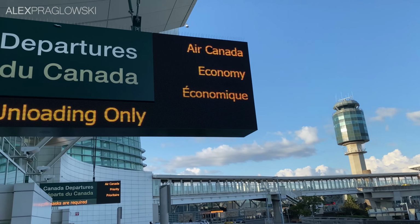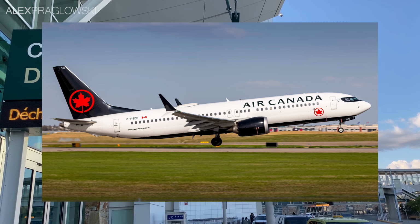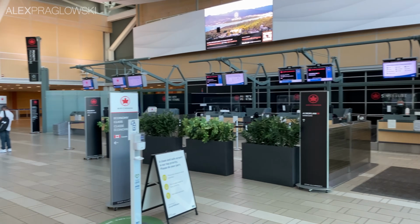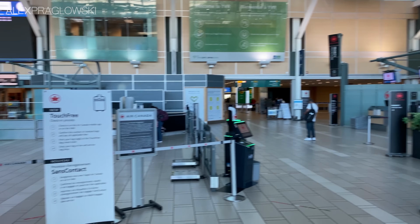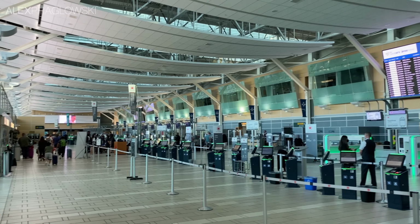Today I'm heading home to Calgary with Air Canada on board one of their Boeing 737 MAXs. The type returned to service here in Canada back in January this year, and prior to the grounding, Air Canada was the largest operator in the country with 24 aircraft. They still are today, with 28 in the fleet as of the time of uploading.